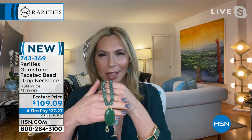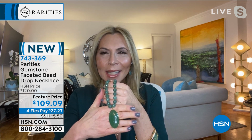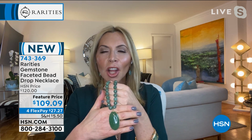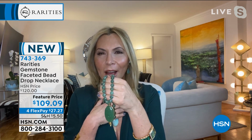So here we go. I just want you to look at this. Look at the oval drop here. This oval drop is 26 by 46 millimeters. It is the largest. It's over 2 inches. It's the largest genuine gemstone drop I've ever done on a piece of jewelry.